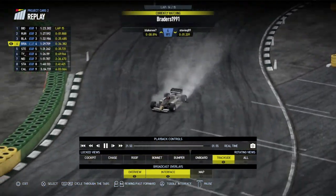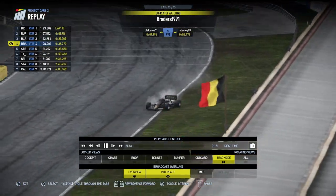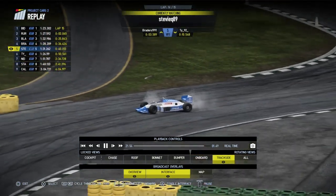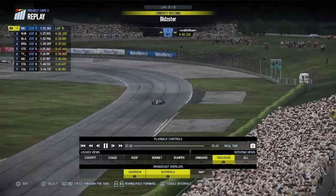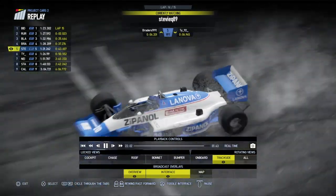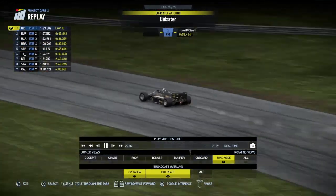Bradders has got quite a good line through there now, so actually gets quite a good run, but goes on the grass. Don't put too much power on. But Stevie's lost it. Stevie's lost it in fifth. So Stevie loses control of the car and loses control again. Obviously still a lot of water down there.